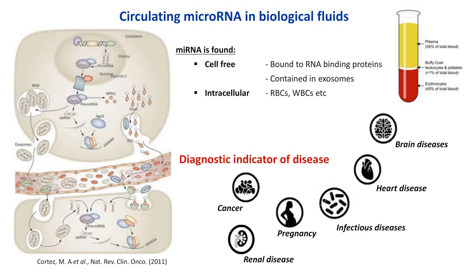From here, microRNA can then be bound to the target messenger RNA and inhibit translation of the protein. From here, microRNA can also be bound to RNA binding protein and be secreted into the bloodstream. They can also be packaged into exosomes and then be secreted into the bloodstream. From here in the bloodstream, exosomes can then be taken up by a recipient cell, where its microRNA contents can influence translation in the recipient cell.